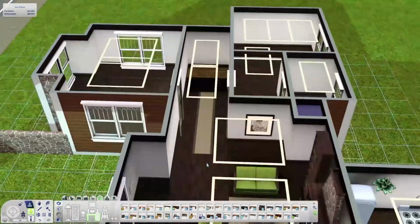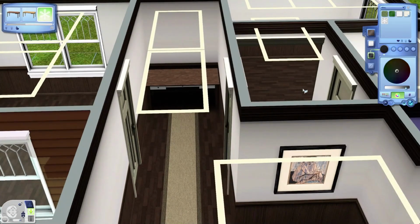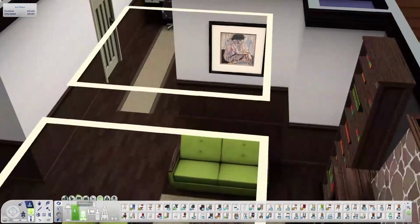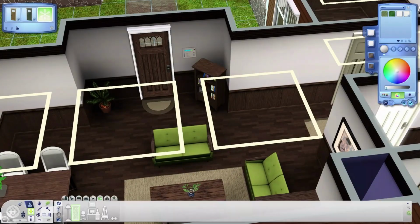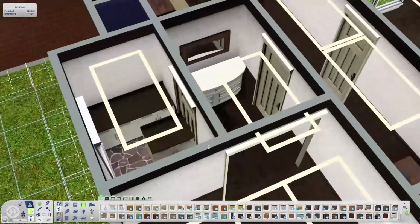I think I've moved on to the hallway. I'm just placing a desk. I believe I use a computer, and just the typical necessities for your Sims to use. Yeah, a bookshelf. I have no idea what to talk about. Sorry about that.